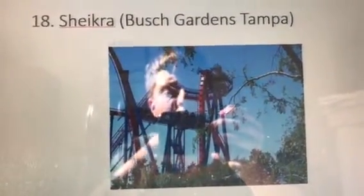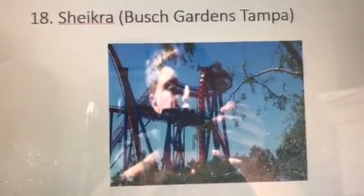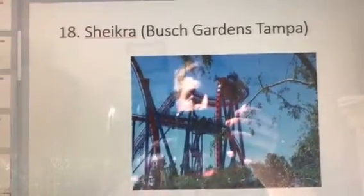Though it is a GP magnet, like most GP would be scared because of this first drop where you're hanging over it, and also at the top you get some really great views. You can see Tampa from up there.